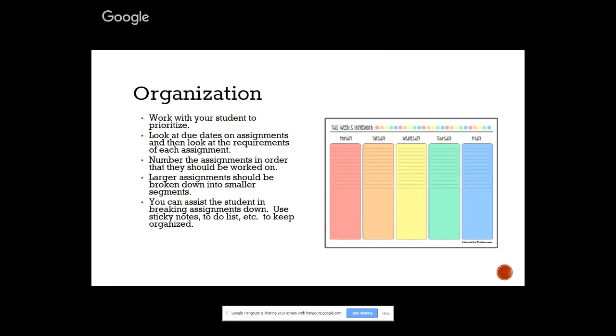Because it's no longer acceptable just to know, okay, I have an essay due this Friday and it's Thursday, but how much time am I going to need? I have to think about the research involved, the revisions, and the publishing. So again, thinking about when our assignments are due and then looking at the requirements is very important. Again, going back to numbering the assignments in the order they should be worked in, maybe you do your easy ones first, or the ones that take a little bit longer first, but come up with some type of system.